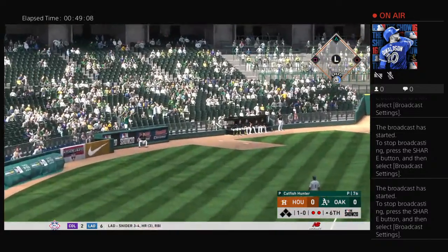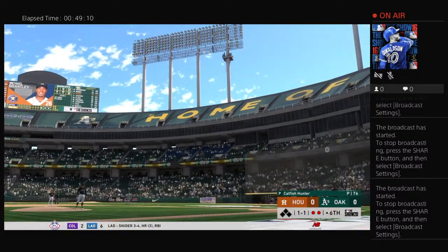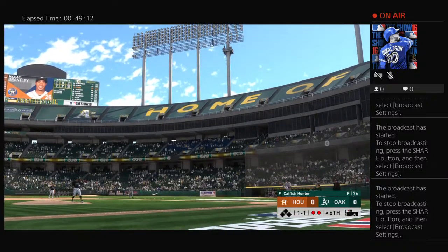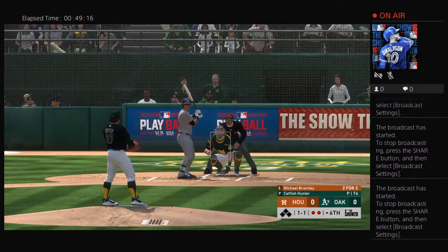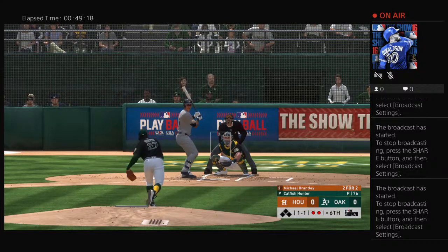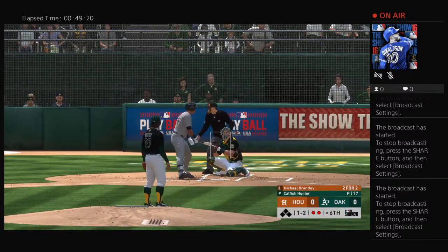1-1 the count now. 2 outs, nobody on, but a base runner here feels like it would really change the complexion of the inning. Big spot right here. Middle of the order guy is coming up. Let's see if he can extend the inning. A ball and 2 strikes now.